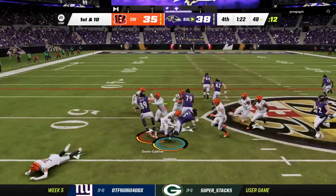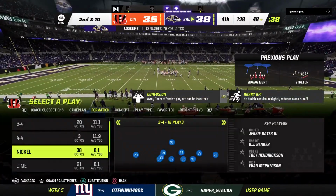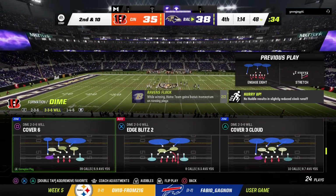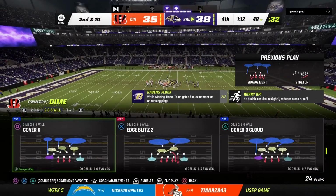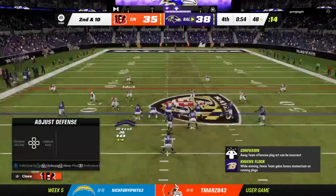Dobbins trying the left side, and nothing doing. He's immediately taken down at the line of scrimmage. No gain on the play. It'll be 2nd down. As usual, the hallmark of a good run defense, linebackers making plays near the line of scrimmage. Absolutely nowhere to run there.